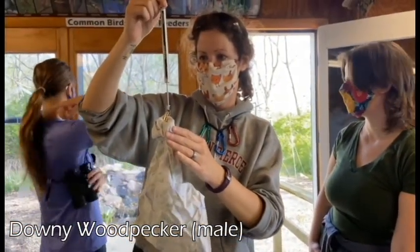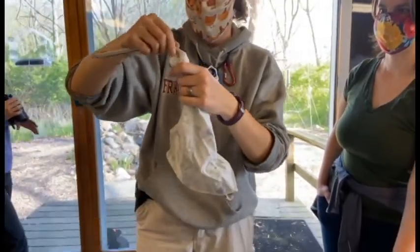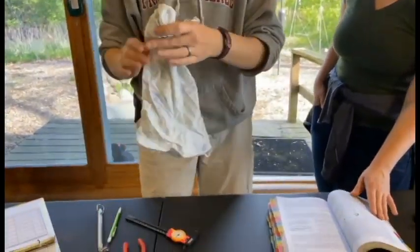So he is 53 in the bag, 53 grams, and then we'll weigh the bag afterwards and do a little math and get the bird's weight.